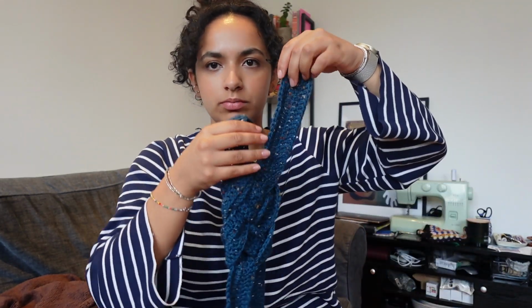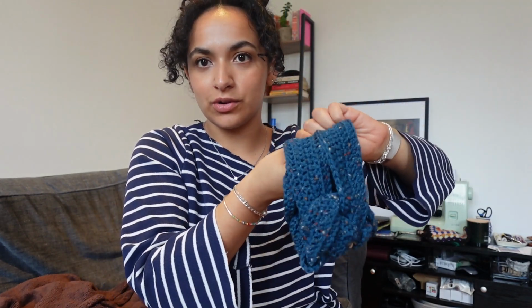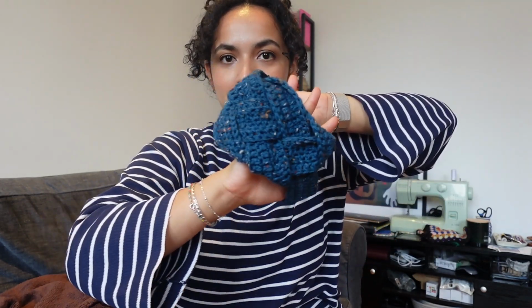Basically done. Sorry, I have the window open because I was getting a little hot. I basically just need to sew this together, and then closed, and then boom, I got my headband. Ooh, it's cute. It's really cute. And I'm using the yarn needles that came in the box, which is so lovely. It's in this cute little wooden tube, which is much better than the needles that I just have loose in a jewelry organizer.